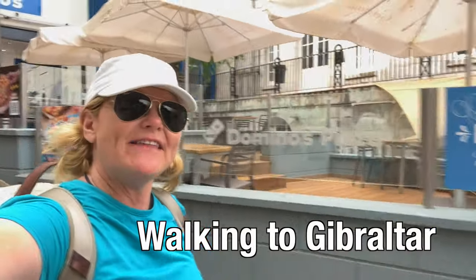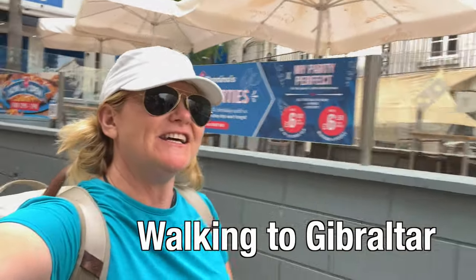So we stayed over at the Spanish side here in Gibraltar and walked across this morning. It opens at 9:30 a.m., so we walked across at 8:30, and we're just walking and checking out the sights as we go.